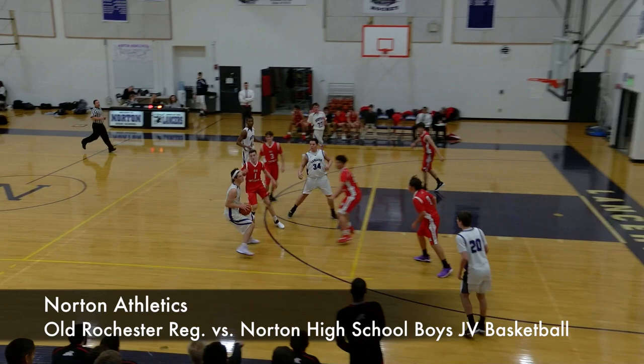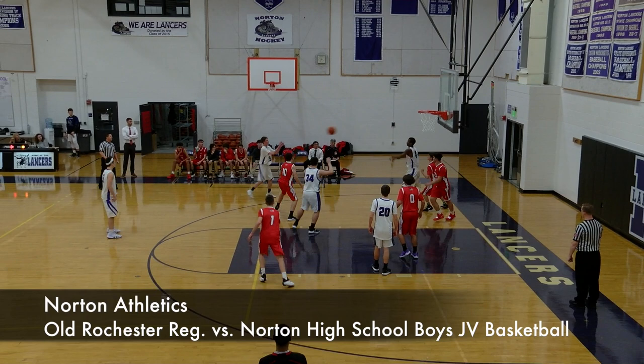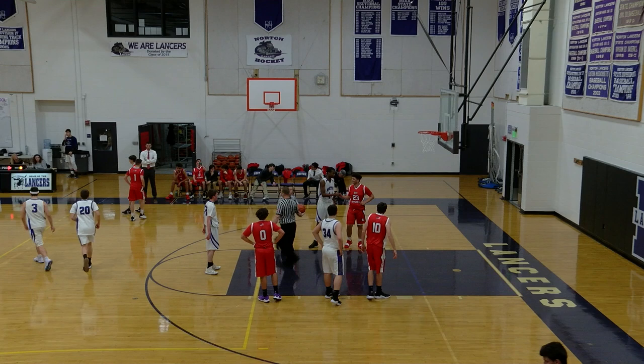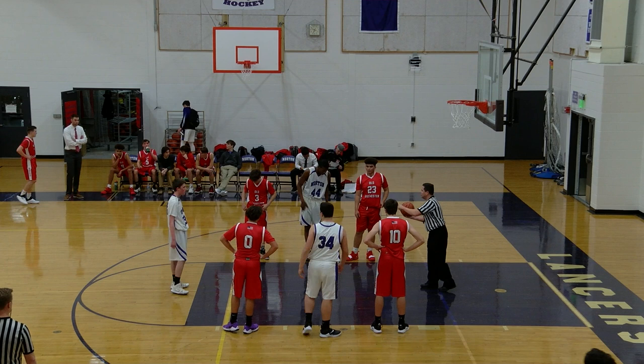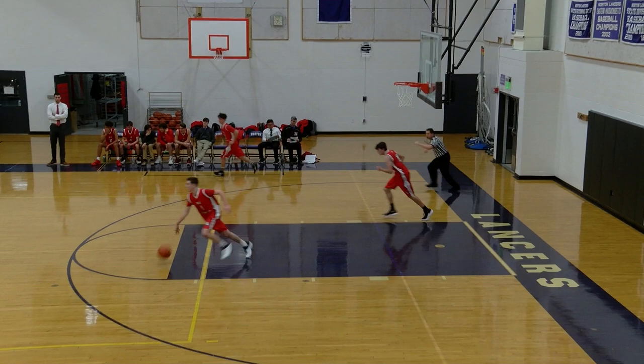One minute left to go in the half. Deep three. Just off the rim. Rebound, Norton. And a shooting foul. Brian Miller to the line. Right, two for two on the foul shots. Rochester not wasting any time.